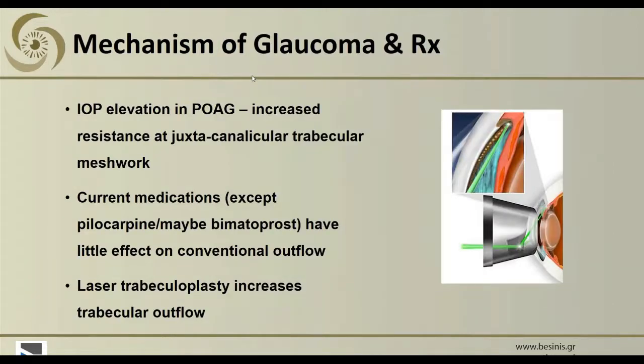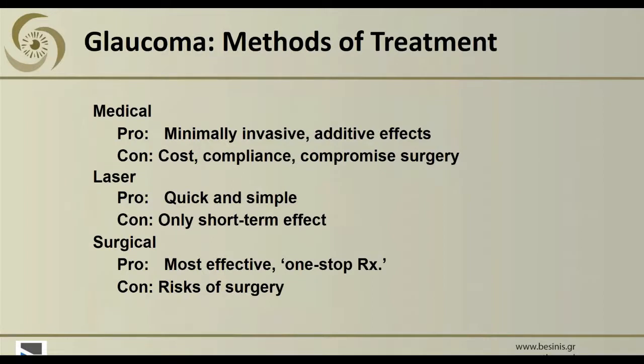So the other thing you should consider is that what SLT does, it treats the cause of glaucoma in general. So what we do have is an increase of resistance at the juxtacanalicular trabecular meshwork, and the only treatment until now that tries to address the issue is SLT. So probably pilocarpine or bimatoprost are the ones that do increase the conventional outflow, but SLT is the one that targets the trabecular meshwork. So this is in general what we have for the treatment of glaucoma.